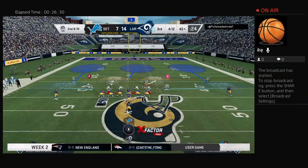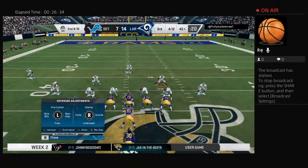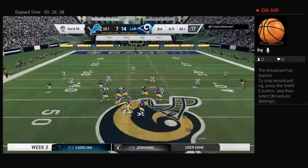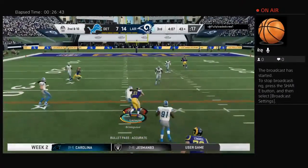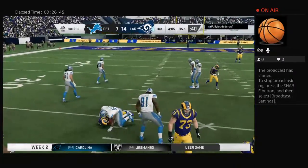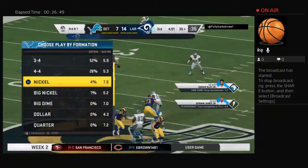Ball on the 43. Second and 10. And he comes back with one complete. And they'll get 9 there as that sets him up better for third down.